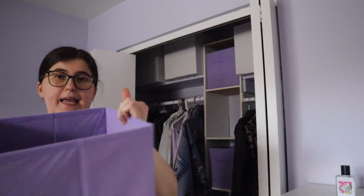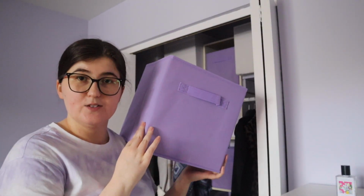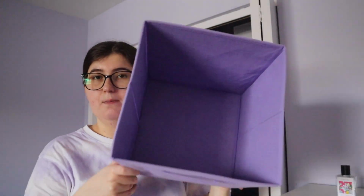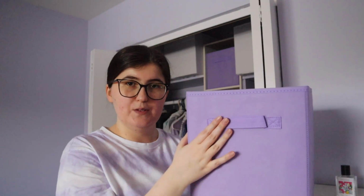I went on Amazon and ordered a pack of six, which worked out perfectly since I needed six, of these purple collapsible bins, and they're pretty deep. It's not the exact same shade as my room, but I like that it's a little bit deeper because it gives the room, when my closet's open, a little more color, but it's in the same scheme, if that makes sense. So I liked how these ones look.